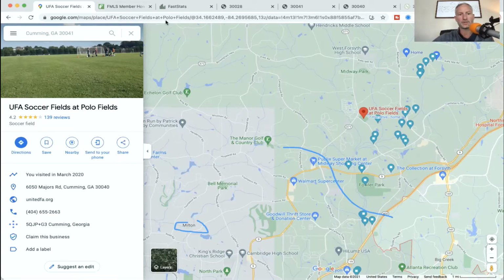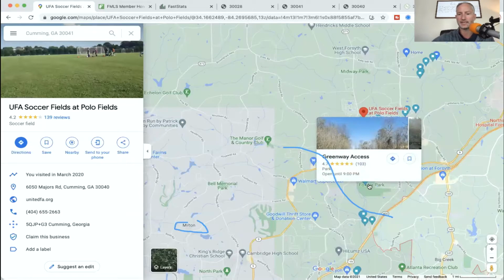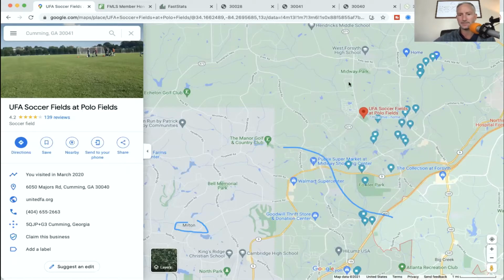Fowler Park, which I talk about a lot, is right here. And there's Greenway access there. There's Midway Park, West Forsyth High School. All of the schools, by the way, in the Cumming area are going to be real high quality schools. And they're growing not only in youth sports, but the quality of the education, all of that stuff. So highly rated schools throughout Cumming.